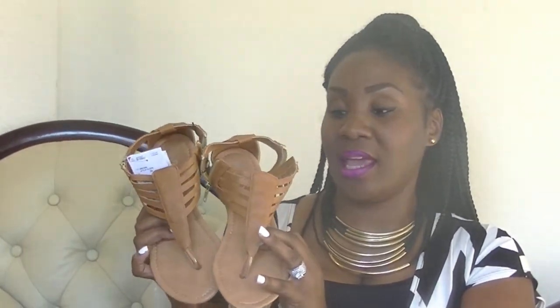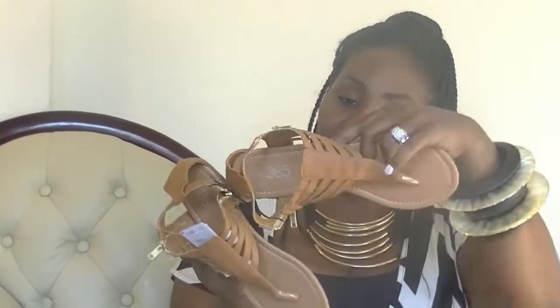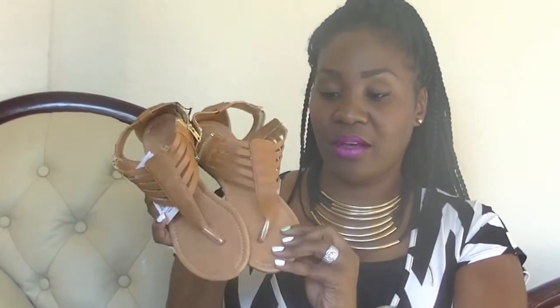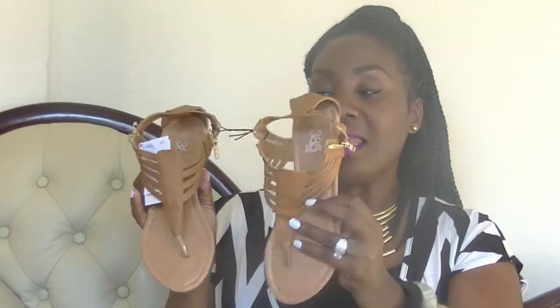This was also $9.99. This is the same shoe, but in a neutral tan. Let me see what color they're calling it. They're calling it brown. Very creative. But it's not a brown, it's like a tan. Yeah, it's a tan. Okay, so I like this shoe too.